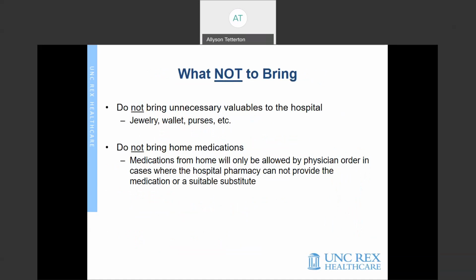What not to bring to the hospital is unnecessary valuables, jewelry, wallets, purses. Do not bring home medications. Medications from home will only be allowed by physician order in cases where the hospital pharmacy cannot provide the medication or a suitable substitute. You will not need to bring your insurance card, as this will be collected during pre-op. You will need ID, however, if you decide to get your medications filled prior to being discharged.